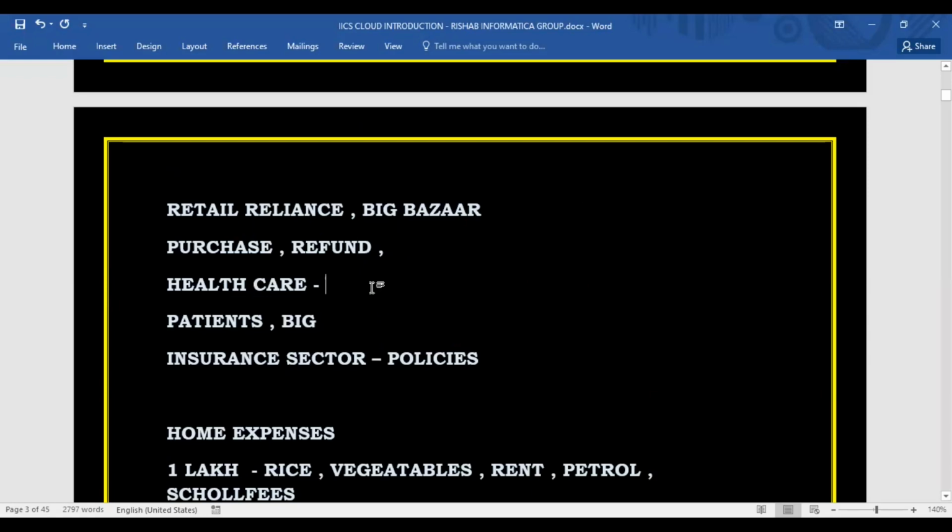So healthcare, we are having the healthcare sector and the medical field, right? In that we'll have different patients and their details, and the insurance sector, policies, what kind of policies are available, all these things, correct? So all these things, we have to maintain the data at one place. We have to keep it at one place. That's what the data warehouse is.